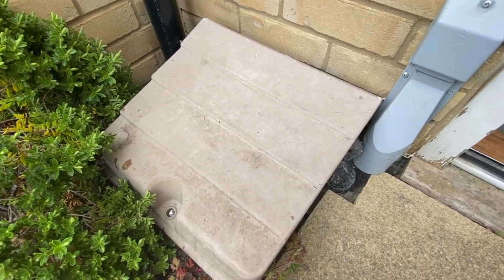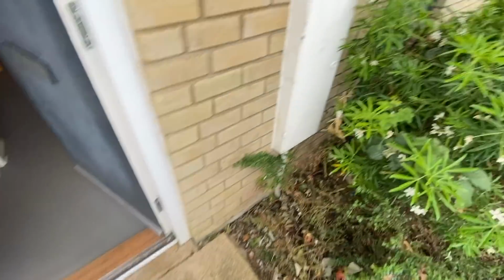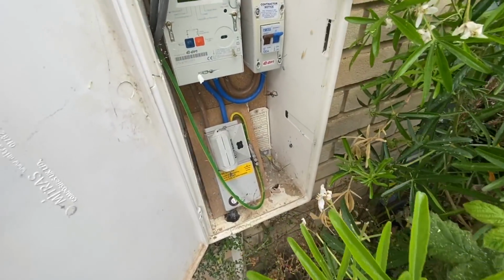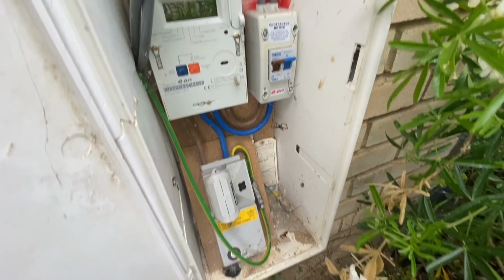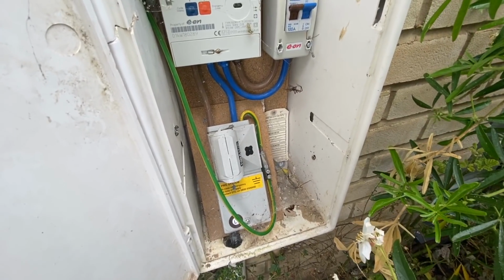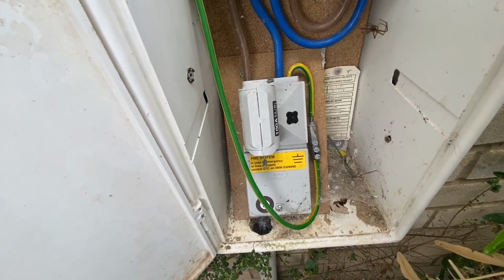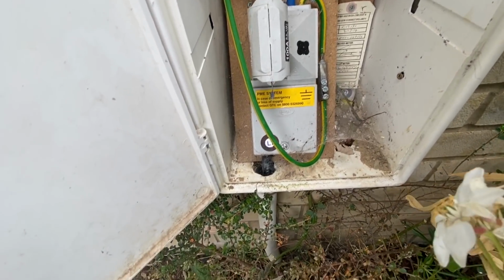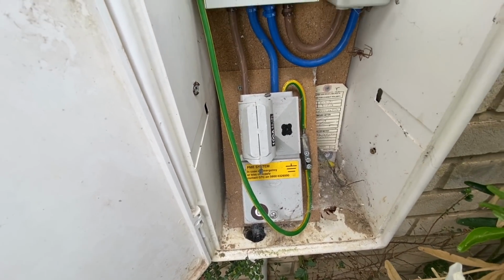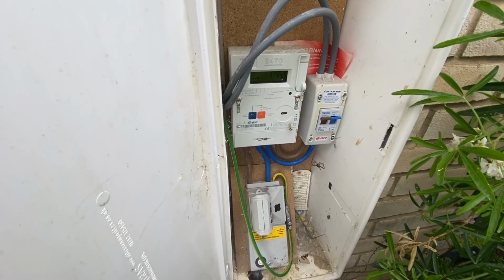As always, broken meter box. I'm yet to find one that's actually not broken. Electric meter boxes here, one of these funny little slimline ones. And we've got main switch. Polarity looks okay. PME system, 100 amp main fuse, BS1361 type 2. Yeah, that all looks fairly okay. 25 mil main tails, so that's fine. I'm happy with that.